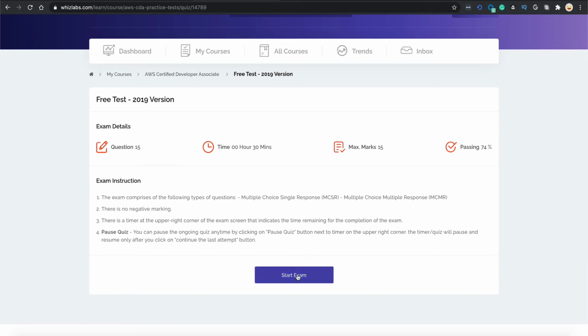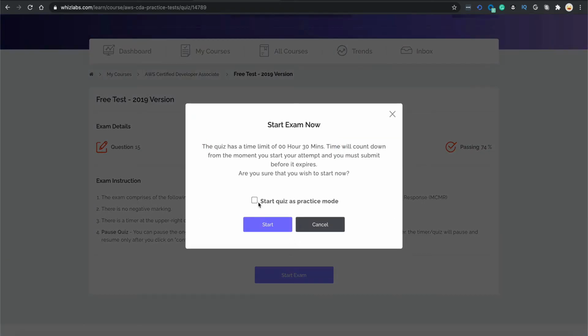You would be given a prompt to start your exam in practice mode. So practice mode is a special feature provided by Whizlabs that lets you see the correct answer of any question right there itself. I'll show you what I mean. Let's start our quiz in practice mode.